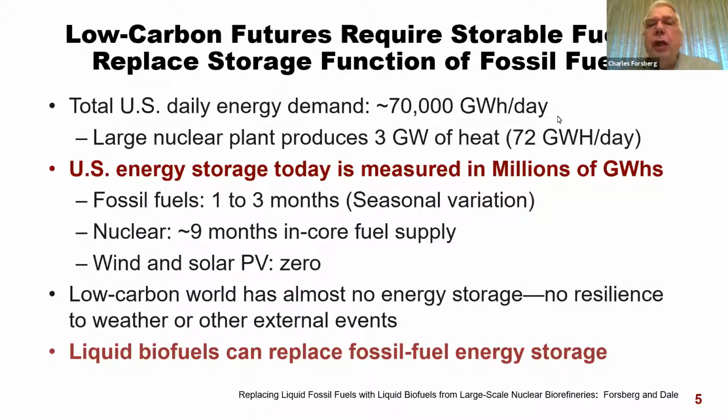The second observation we make is that low carbon biofuels can provide a replacement for the storage function of fossil fuels. Now, the total US daily energy demand is about 70,000 gigawatt hours. If you want a point of comparison, a large nuclear plant produces 3 gigawatts of heat, or 72 gigawatt hours of heat per day. US energy storage today is measured in millions of gigawatt hours.